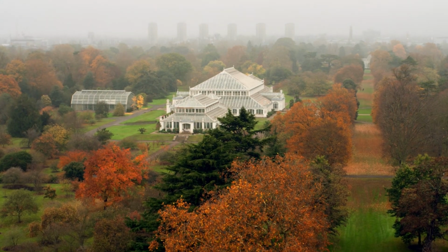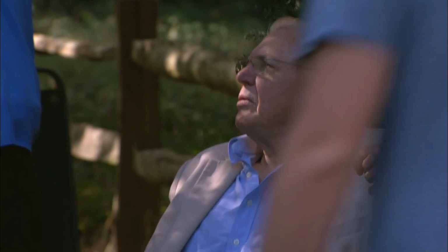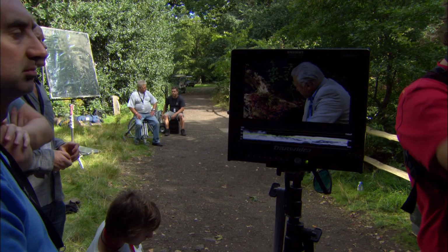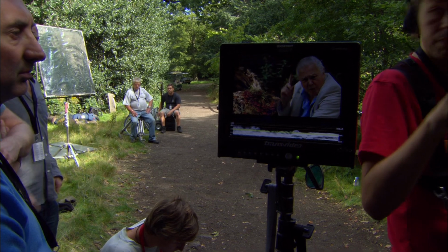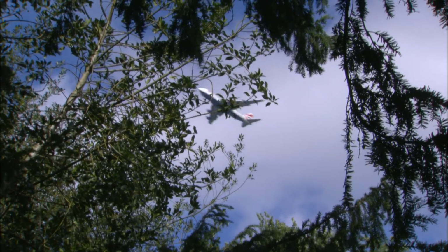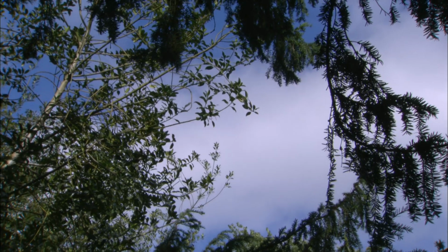Seasons come at Kew and seasons go, but some things remain constant. Noise is one of them. We're going to wait for the plane? Yes, we'll wait for the plane to disappear. Botanical paradise it may be, but Kew sits in the middle of London, directly beneath the Heathrow flight path.